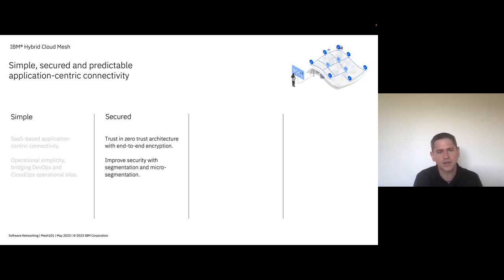So you need to improve that security with segmentation and micro-segmentation. When we get into how IBM Hybrid Cloud Mesh actually works, you'll see that we're pushing edge gateways right out to the applications at the edge of your network. They control that security, and all of your connectivity policies are there. They all feed information back to that SaaS platform, giving you visibility into 100% of the ingress and egress connections in that application system, and the ability to see suspicious traffic at the endpoint, not in a centralized firewall in the middle of your network.